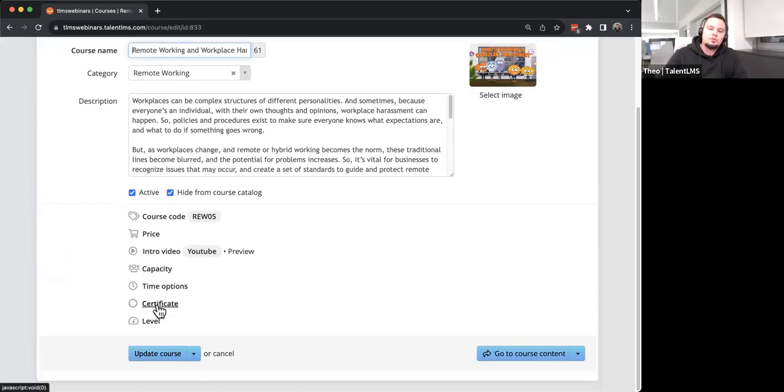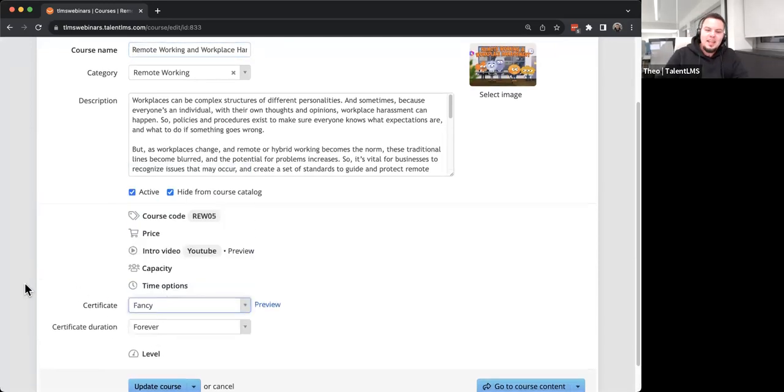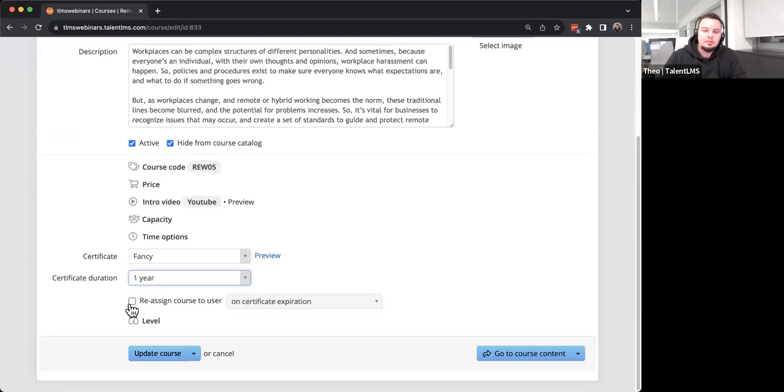So if I go to certificate here, just select whichever you prefer. I'm going to go fancy, because why not? And this is what we add the certificate for. The certificate is fine. You can get it when you complete the course, and it's always a good thing to have, just to verify that you have gotten something from the course as a takeaway. But for this occasion, we do it to trigger the duration here. So let's say that we want this course to be repeated once per year by everybody who has completed it once. So I set 1 year as the duration of the certificate, and this is where the magic happens.